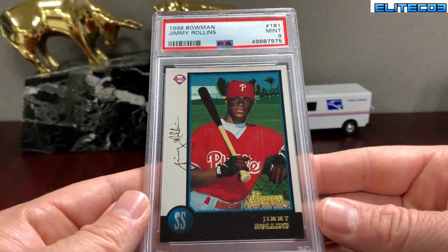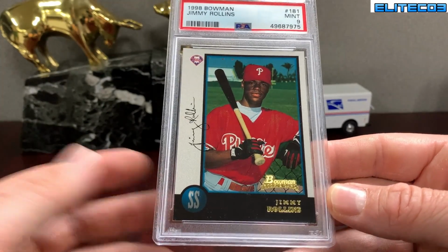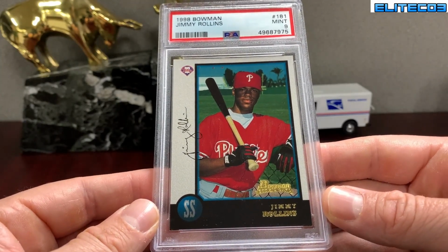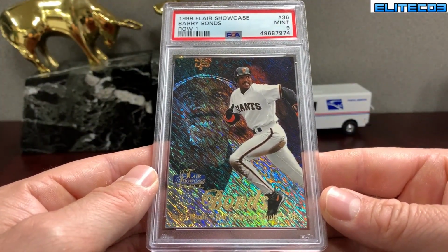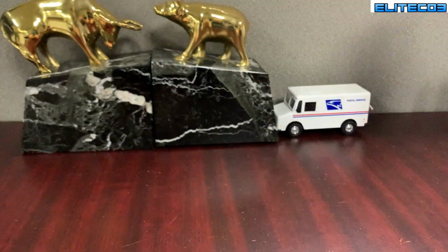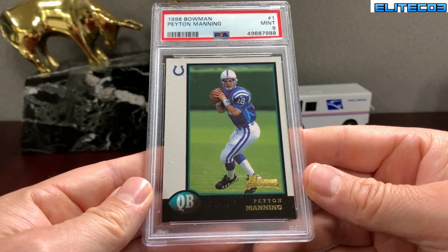Jimmy Rollins Bowman, he's another fringe Hall of Famer. I don't know if he'll get in. Maybe after like 20 or 30 years. I honestly don't know if Rollins will end up getting in. It'll definitely be close with him. This is a cool Row 198 Showcase Bonds in a 9. Here's Peyton's Bowman from 98.